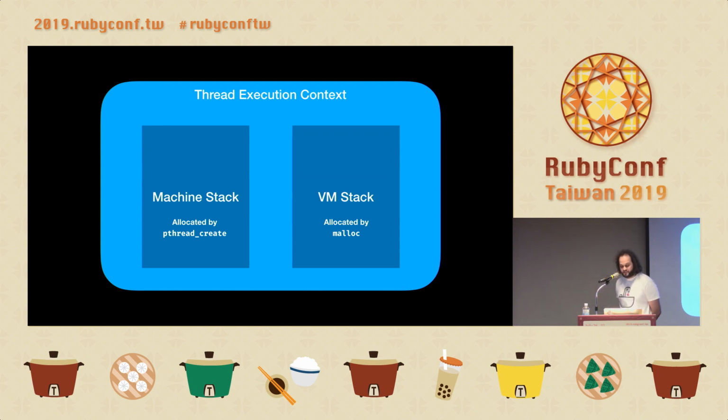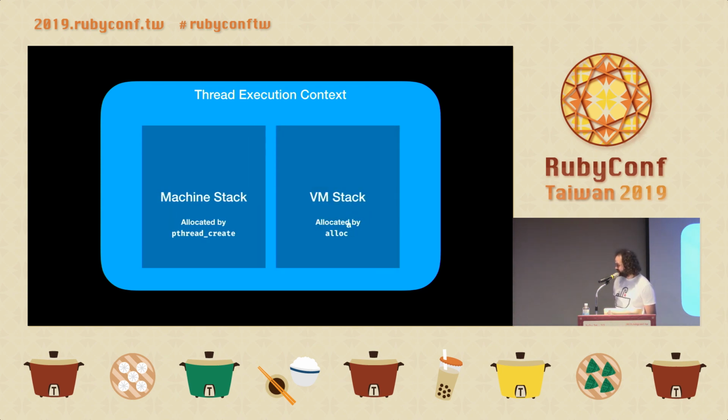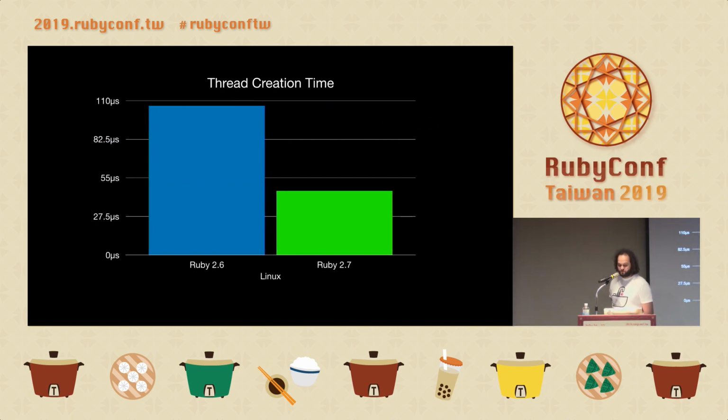When I was pushing this to its limits, I found some strange situations where Ruby could create a thread, but it couldn't allocate the VM stack because the system was out of memory. I investigated and discovered that we could avoid this case by increasing the size of the machine stack and using it for part of the VM stack. This approach simplified the code and avoided the odd failure case. It also improved performance a bit, reducing thread allocation cost by about half.